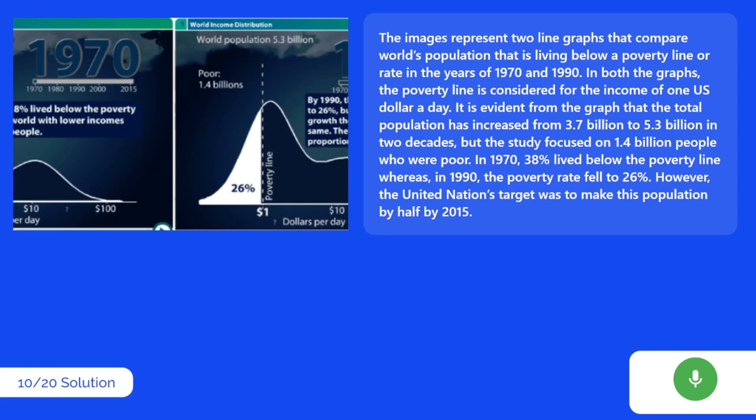The images represent two line graphs that compare world's population that is living below a poverty line or rate in the years of 1970 and 1990. In both the graphs, the poverty line is considered for the income of $1 a day.